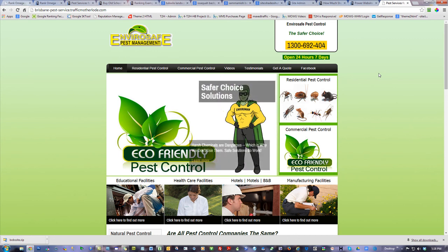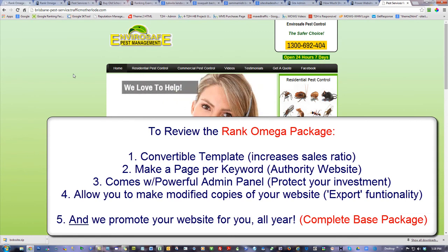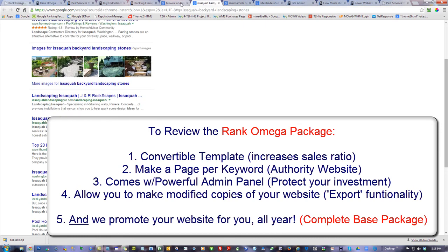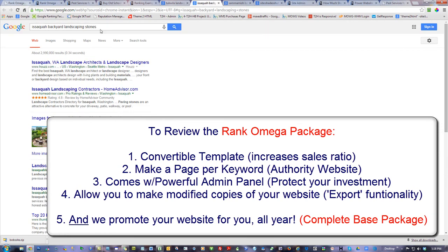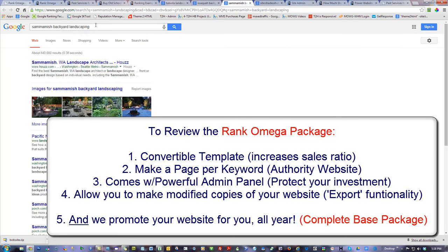Okay, now, so that's that. And then we make it an authority website. We make it a very large website covering all the keyword combinations you need. Then we give you a very cool control panel. Okay, and covering the keywords is how you show up for entirely different words, keywords that people think to type when they're trying to find you. Whatever they're typing in your surrounding areas, you want to be on that page, and you can only do it if you have a page for that keyword.